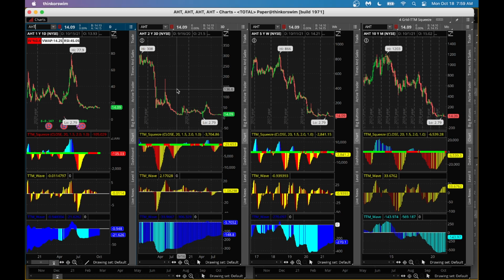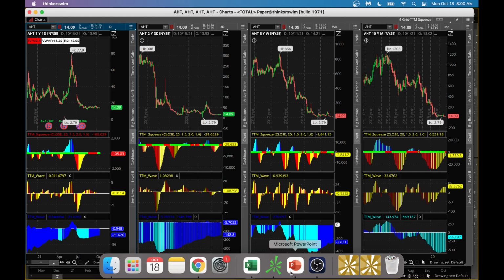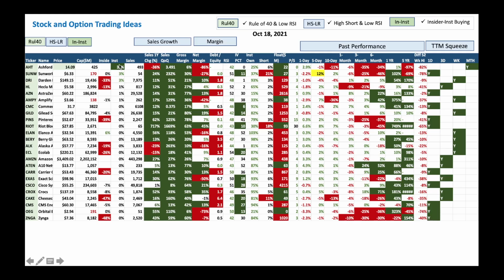Clearly, per John Carter's book, it may not be the right one to buy, but given the wave is turning ahead, many people look at the wave instead of just whether it's up or down. Since the wave is improving and going on the positive side, as you can see, it's curving up, and the shorter term A wave is above zero, you could be a contrarian and buy some AHT here and take it from there. So as I go back here, with AHT, institutions are buying. They know what's going on. They want to be ahead of the curve. That's why institutions are buying right now, even though from a TTM squeeze perspective, clearly it's below zero from a wave perspective. I would be a contrarian, buy some Ashford here and take it from there.